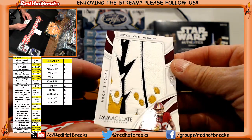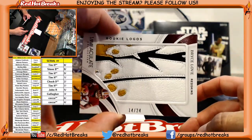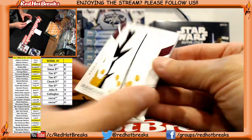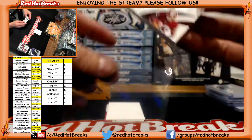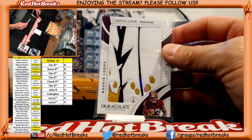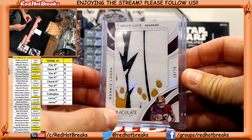14 of 24 rookie logos, Bryce Love. That patch. That's crazy. It's like leather. There was a couple of them last night like that. Taxi had the Redskins. Bryce Love. Wish that would have been what's his face. 14 of 24. Still cool, though.